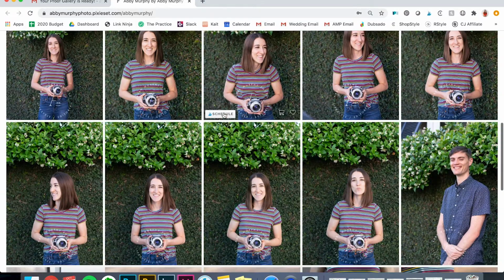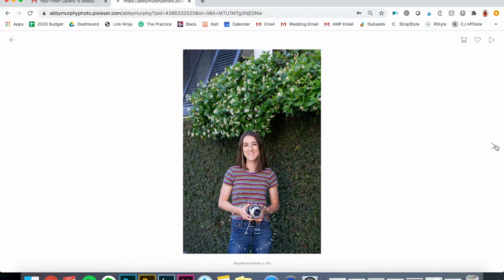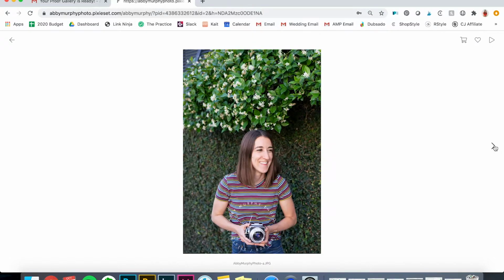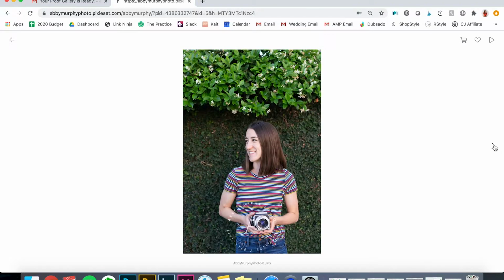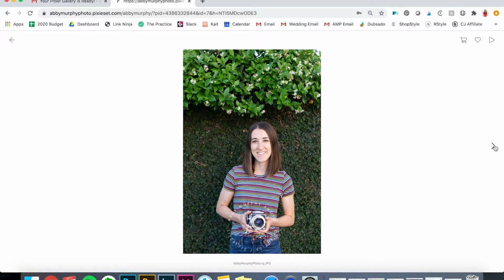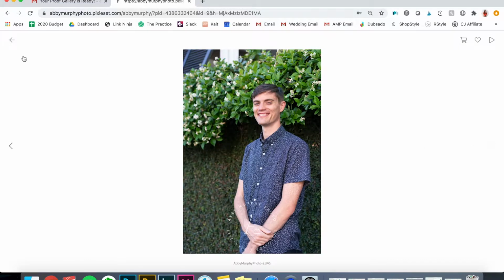As you can see, you can scroll through this grid view, or you can click on each individual image and look at it separately in a kind of zoomed up view. As I scroll through these, each image is very similar in the composition and everything, but my facial expressions and my pose might be a little different. That's why I like to give my clients proofs, so they have the full choice to choose their favorite images from these series.